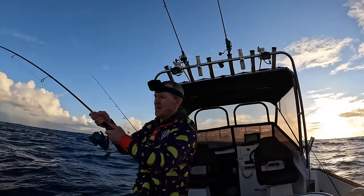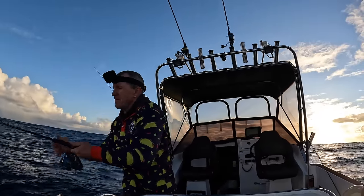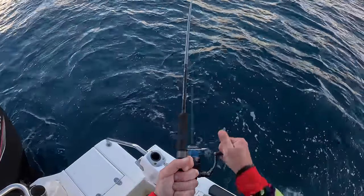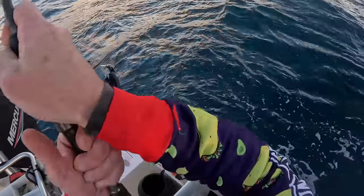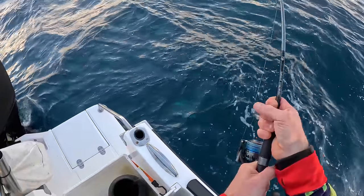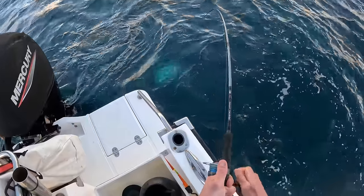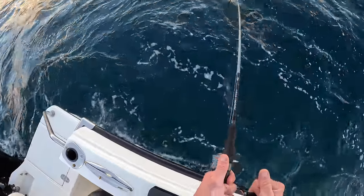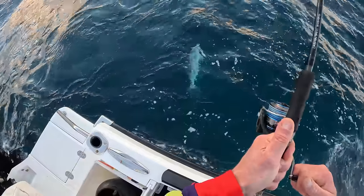Wowzers. That was crazy. Two casts. The first cast must have just brought him up, and I saw him on the sounder. I saw him coming up, and then on the second cast, he just whacked it. Oh, there's more of them down there too. I can see them. There's a whole school down there. Maybe I should have worked the fly a bit more aggressively.